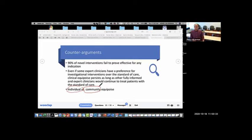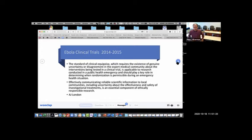Equipoise. Community equipoise is when a significant minority of clinicians are uncertain as to which group is going to be more favorable. For sure, there might be a lot of individual equipoise, but individual equipoise should not be the more favorable voice in what study design to choose. In fact, they started a few studies with the Ebola without a control group, and that had a lot of pushback.